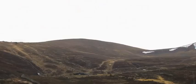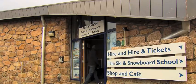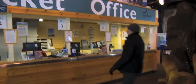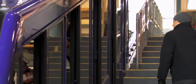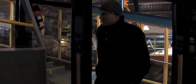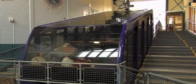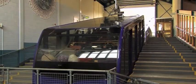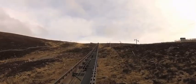If you don't fancy the hour-and-a-half walk to the top, like me, you can ride the Cairngorm Mountain Railway. Hiya, one ticket for the funicular, please. The journey is 2 kilometres long, which makes this the highest railway journey in Great Britain. The train takes us to the top of the mountain, nearly 2,000 metres above sea level.